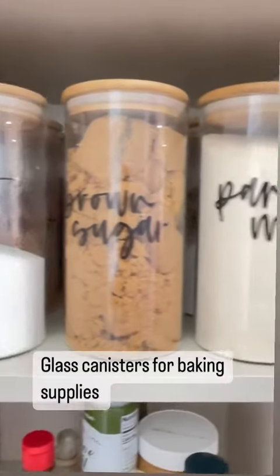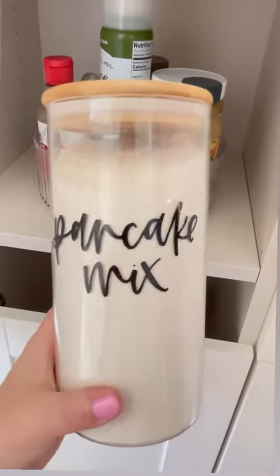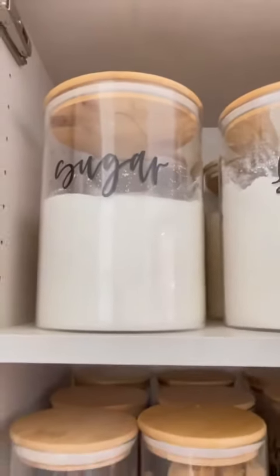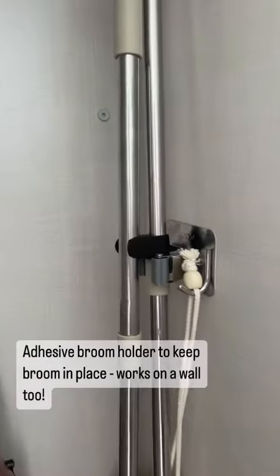I use more of my favorite glass canisters with bamboo lids for all of my baking supplies. They seal well and they're not too bulky. And last, I always find a place to hang our broom. In this case, it has its own cabinet.